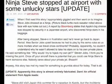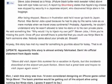Awesome. Apparently, while trying to come home from Japan, Steve Jobs was stopped in the airport for having ninja stars in his bag. Ninja stars. I mean, come on, Steve. Really? I'm just joking. Unfortunately, a statement from Apple confirms that the only true part of that story was that he went to Japan. But still, how awesome would that be?